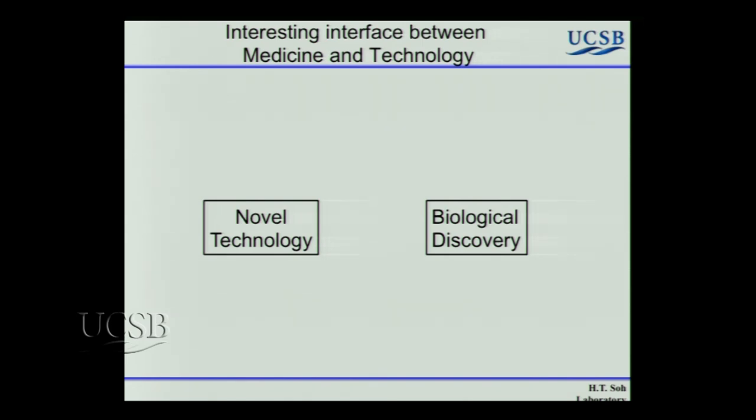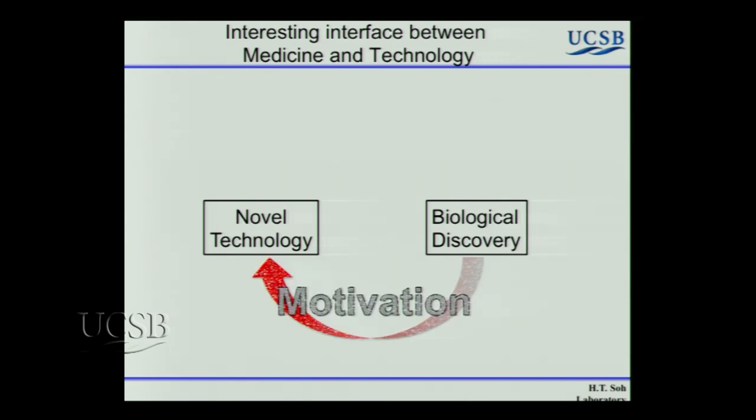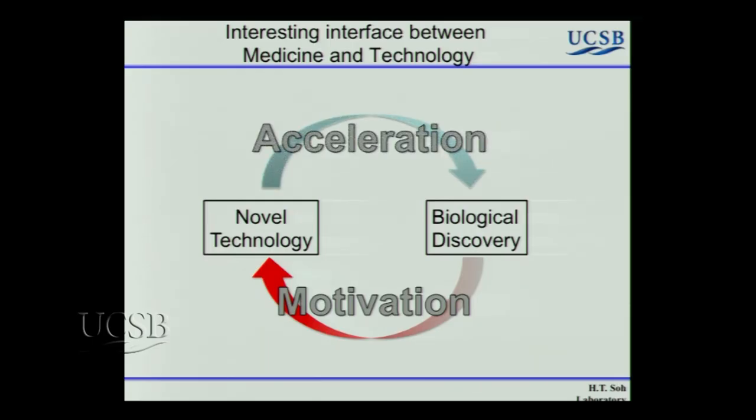So the particular interface that I'll talk about today, which is my own area of research, is the interface between medicine and technology, or biomedical engineering and technology. And so the need to measure molecules in complex backgrounds, or the need to isolate rare cells from blood, these biological needs have provided motivation to develop novel technology. And as soon as there's a breakthrough in technology, there's usually a breakthrough in biological discovery and medical treatments. And this sort of yin-yang or closed-loop feedback has been going on for a long, long time.